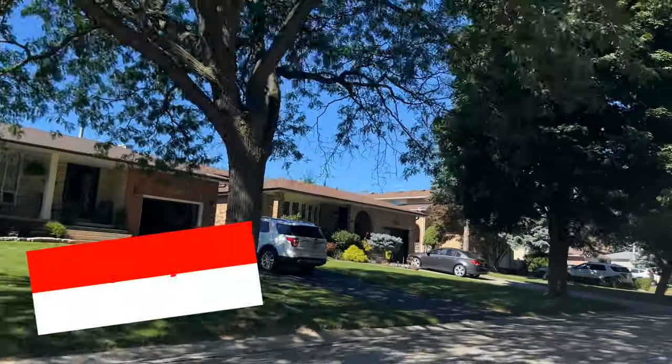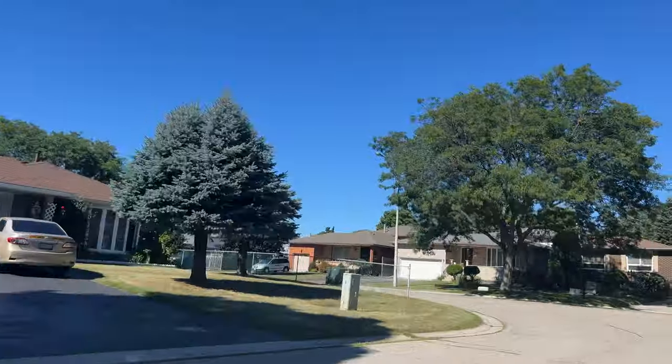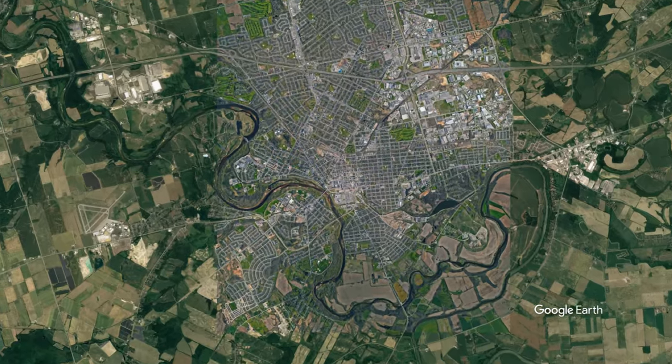The average sales price over the last 6 months is $659,218. There are a variety of different options in the area, and the lowest price was $359,000 and the max $1.12 million. The next is the Henderson-Homedale area.